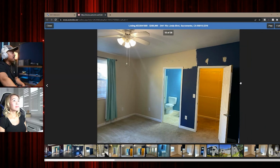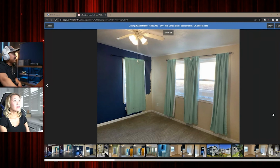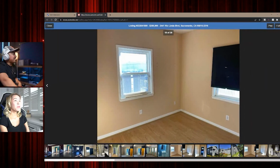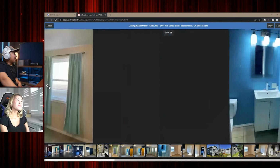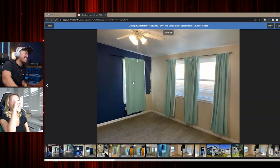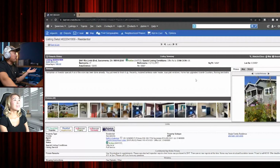I don't think they're done remodeling this house because the paints are like all half done. Yeah, I don't think it's done. Look, see? Maybe they experimented and they realized it's too dark, or maybe there was a dresser right here, and they only painted the part they got access to. I'm just joking.